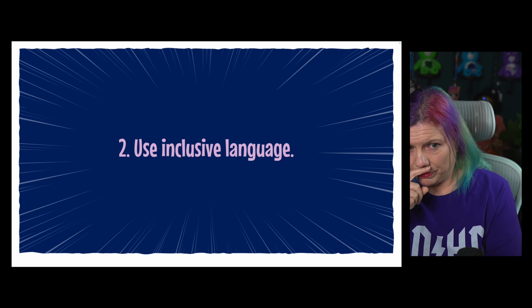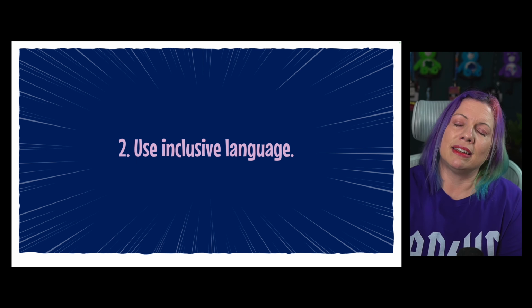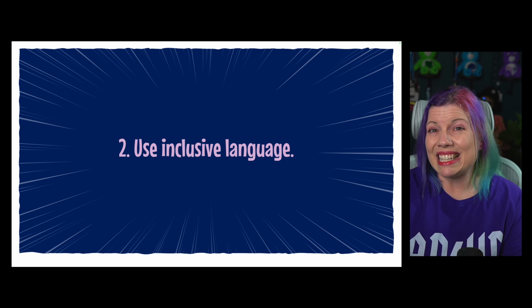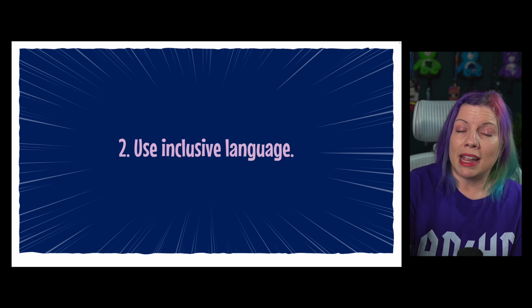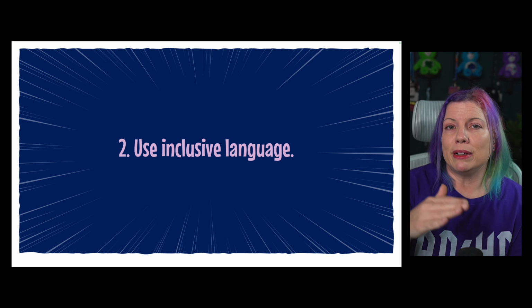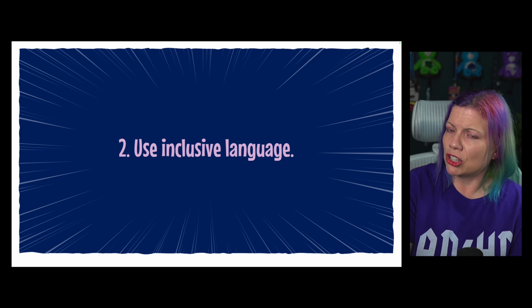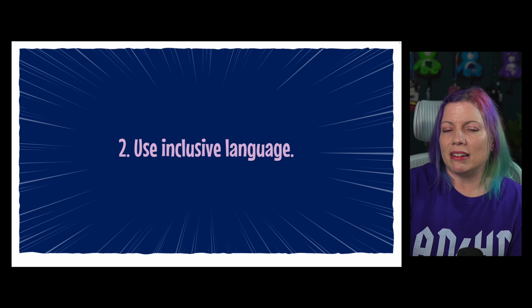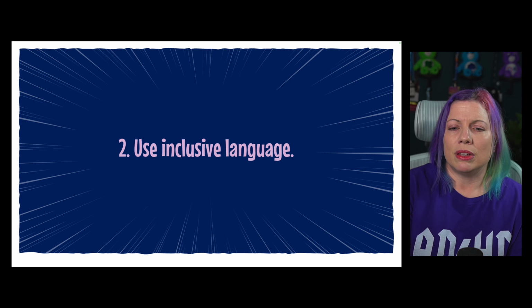Use inclusive language. The wording of your form can unintentionally exclude or alienate certain groups of people. So use language that's inclusive, gender neutral, and culturally sensitive. An example of this would be, instead of asking for mother's name and father's name, ask for parent and guardian's name to account for all the different family structures. Use gender neutral terms. If you're collecting information about gender, offer inclusive options like male, female, non-binary, prefer not to say, or even allow users to self-identify and describe how they identify.